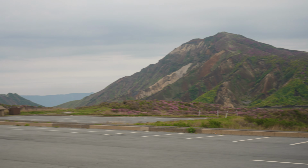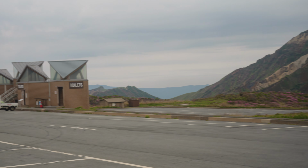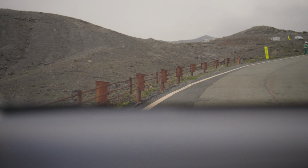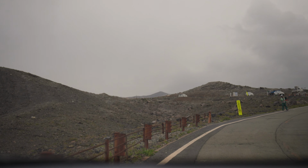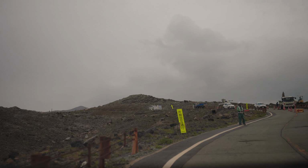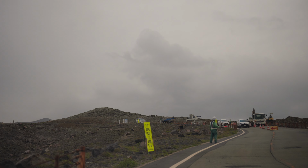These toilets have the most incredible view right in front entering the volcano zone. If you want to enter the volcano summit, you just need to buy a ticket for driving up with your car. It really does look like entering a different planet.